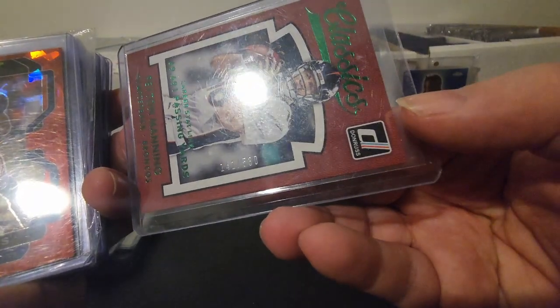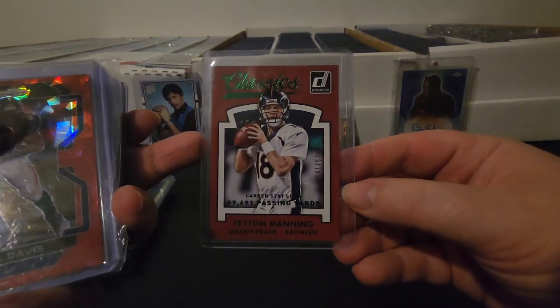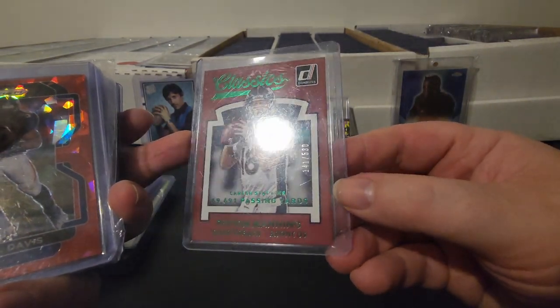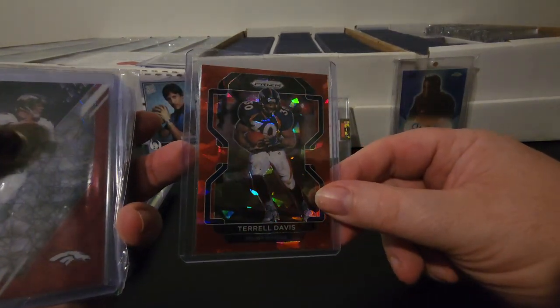Got a cool numbered Manning. This is numbered out of 530. This is the Classics Green. Thought that was a pretty good one to pick up. Numbered Peyton Manning. Got a Red Cracked Ice Terrell Davis.